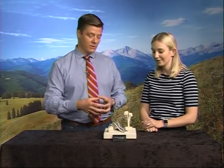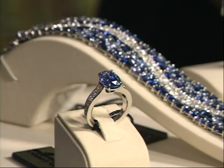So if you can have something like this come out of the ground and cut it and have this natural color with no treatment, it is extremely rare. Can you imagine pulling that out of the ground? In a rough stone. So he goes and buys these rough stones, goes to the mine, and then he cuts these and comes up with these amazing creations. That is so cool.